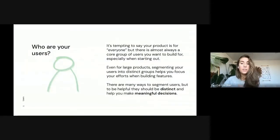So when building a new feature, it's really tempting to just say your feature is so good that it's for everyone. But there's almost always a core group of users that you want to be building for, especially when you're starting out. Even for a large product like Google Maps, we always segment our users into distinct groups. This allows the team to focus their efforts when building a feature and make sure that we're designing something that is a really excellent experience for at least one core group of people.